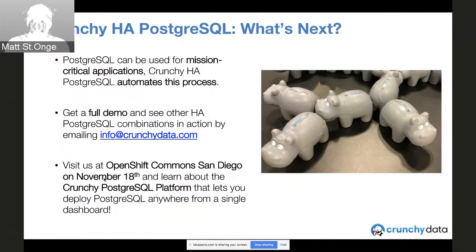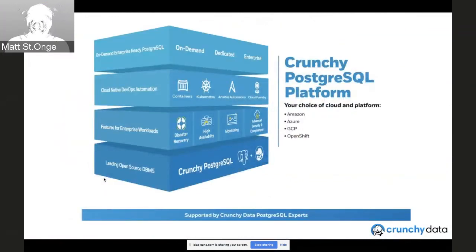We'll also be at the OpenShift Conference in San Diego. I will personally be there, and I'd love to tell you about one of the things I've been working on that leverages Crunchy HA Postgres, called the Crunchy Postgres platform, that lets you deploy Postgres anywhere from a single dashboard. To show the marketing slide around this, basically that's the layer on top of what all of our other solutions do, be it with containers or Kubernetes or Ansible automation. It's a one-size-fits-all user interface that lets you deploy Postgres however you want it.